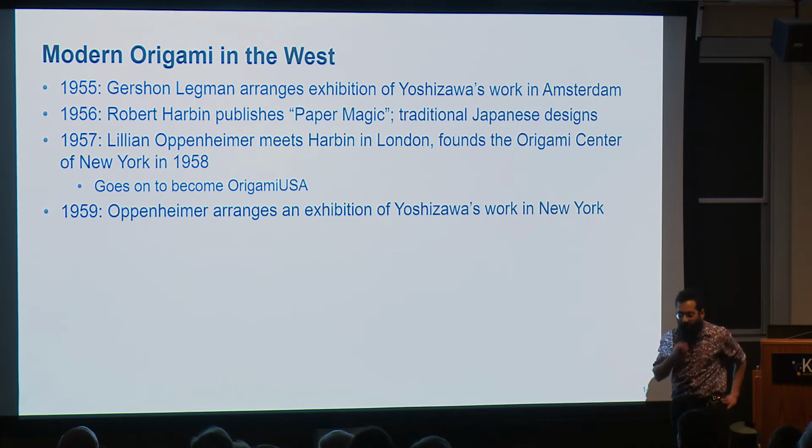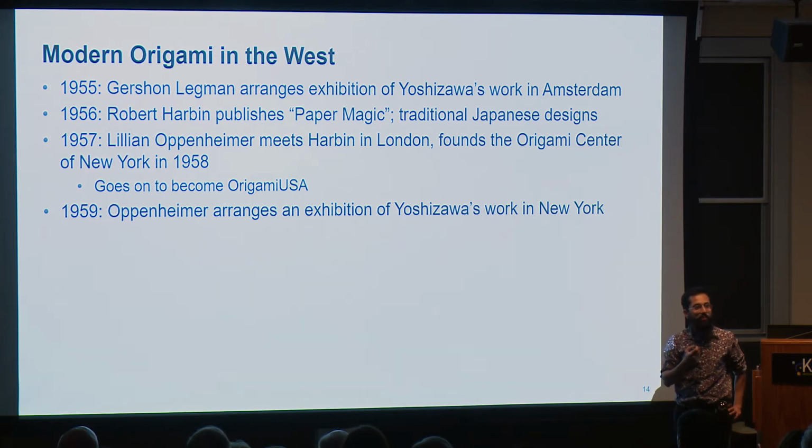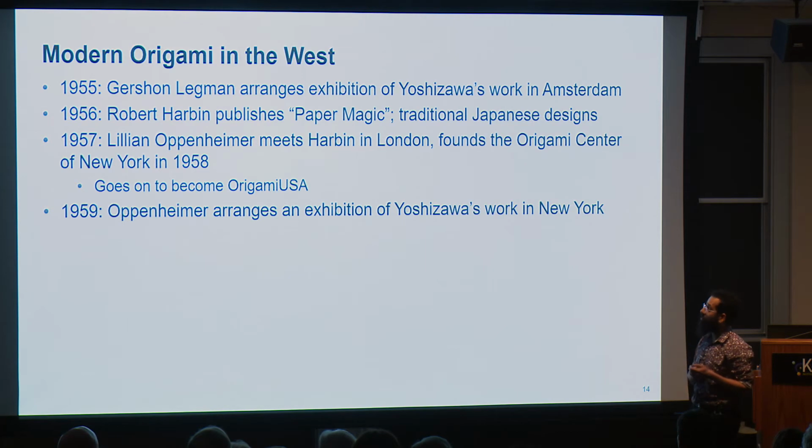Around the same time, this man, Robert Harbin, who was, as best as I can tell, a South African magician. He actually invented the magic trick where a person standing in 3 boxes gets shifted. One of the boxes in the middle gets shifted over. He invented the magic trick, but he was also an enthusiastic origami folder. And he published this book called Paper Magic, which documented a lot of traditional Japanese foldings and brought them to the attention of the West.